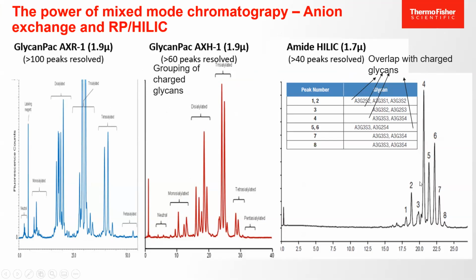Whereas the HILIC column on the right here, which we showed you earlier, won't separate by charge, sometimes you have charged variants going up on top of each other. It's not its major form of separation. Here we've got a mixed mode column, where we've got reverse phase interactions and ion exchange interactions at the same time, or the HILIC column with ion exchange.